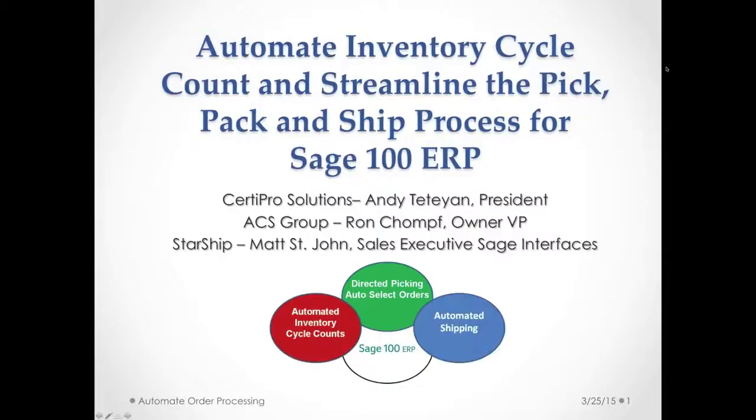Inventory cycle counts and streamlining the pick, pack, and ship process for Sage 100 ERP.